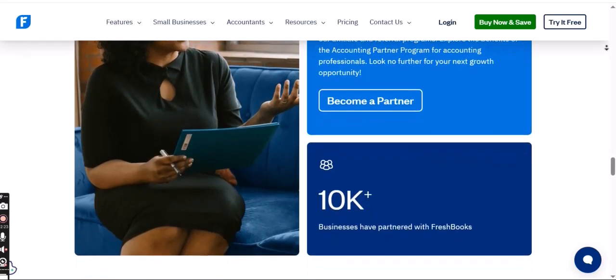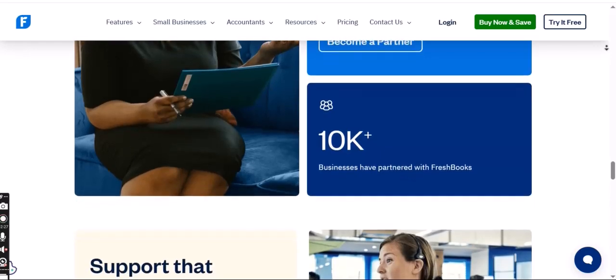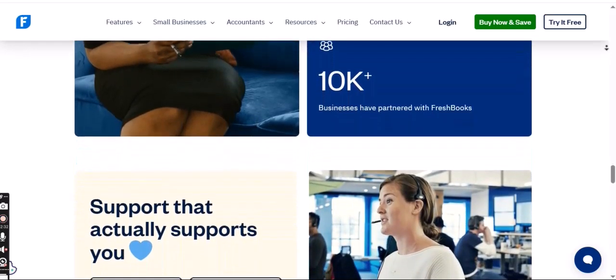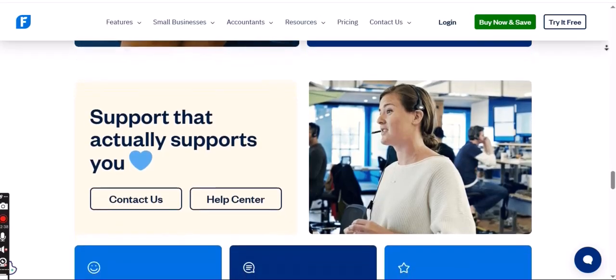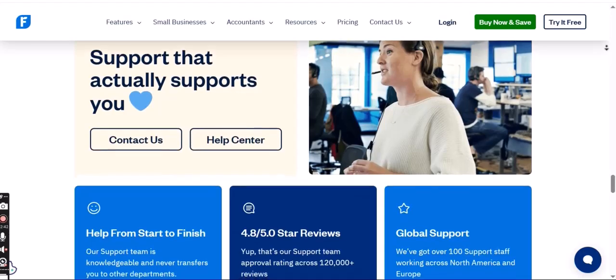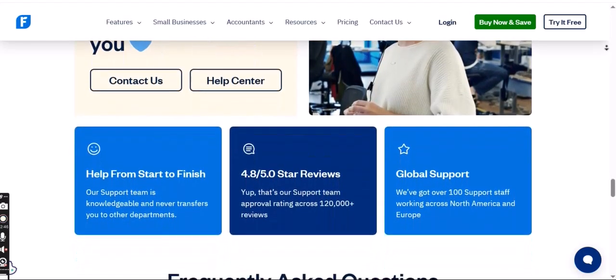2. Expense tracking, keeping tabs on your outgoings. Understanding where your money goes is just as important as knowing where it comes from. FreshBooks excels at expense tracking. Capture receipts on the go. With its mobile app, you can snap photos of receipts with your smartphone. FreshBooks can often extract key information, categorizing the expense for you.